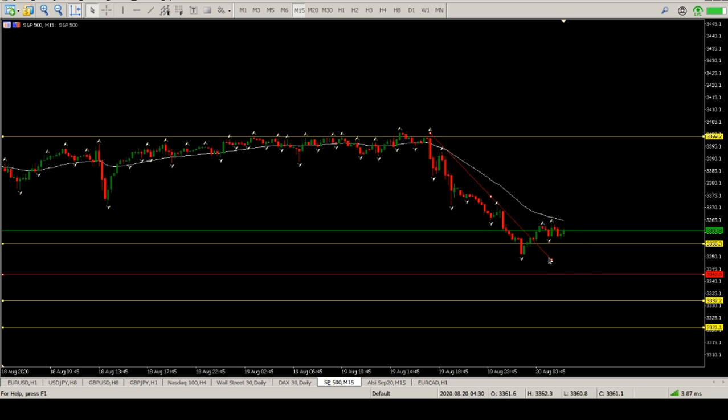So that's basically my plan of action today. 33.55 offers some value, 33.42 offers some value, 33.32 offers some value, and if we get through all of that, then 33.21 would offer a little bit of value. But that is my plan of action at the moment.